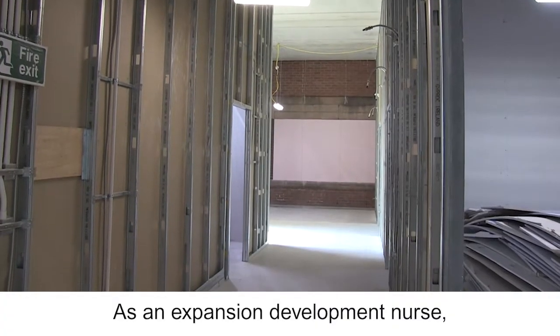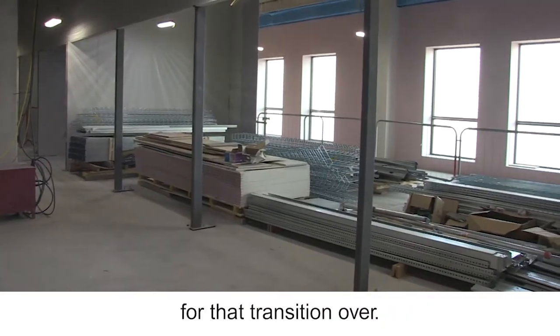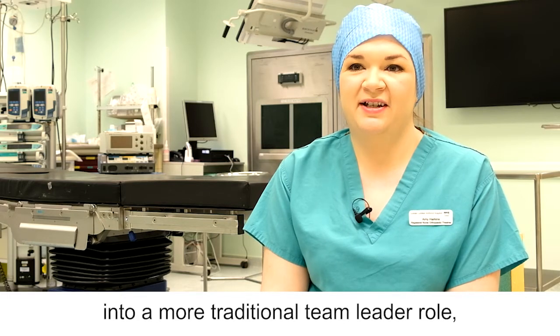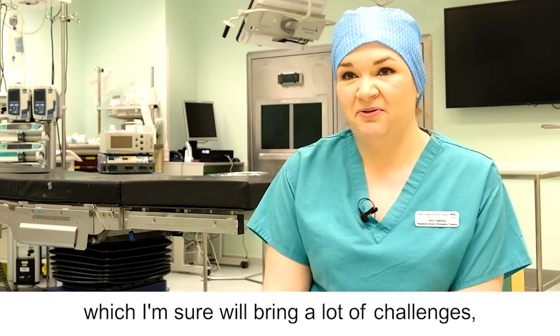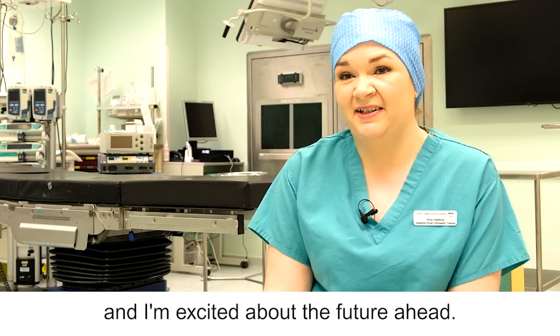As an expansion development nurse, I'll be part of the team that are going to prepare the staff for that transition over. So my role will then progress into a more traditional team leader role, which I'm sure will bring a lot of challenges, although I look forward to these challenges and I'm excited about the future ahead.